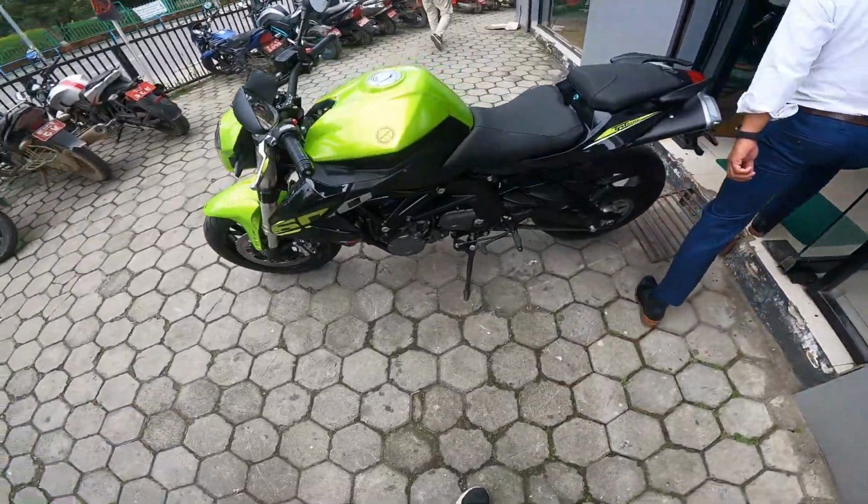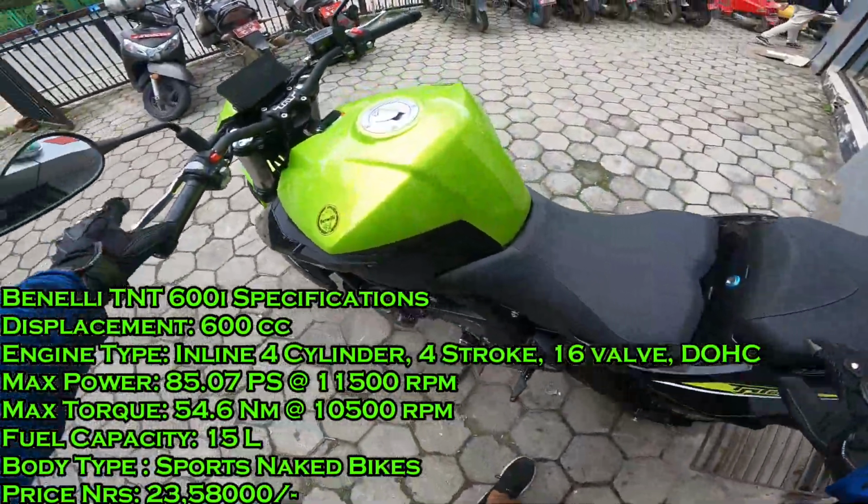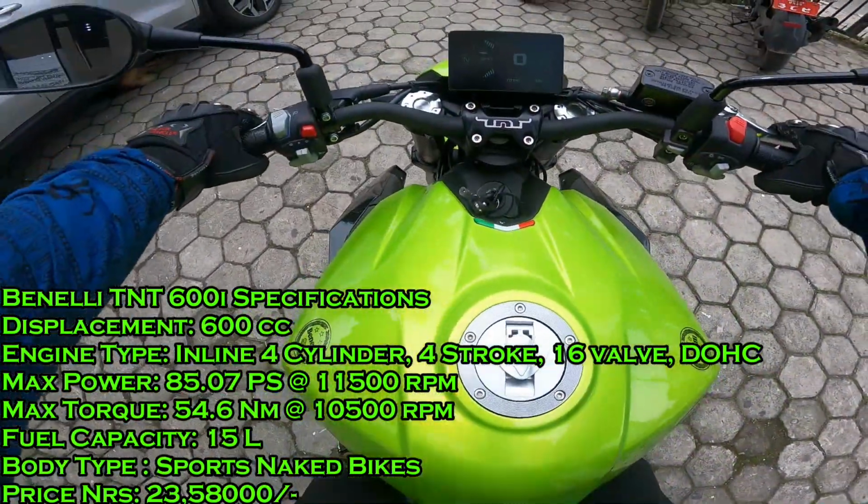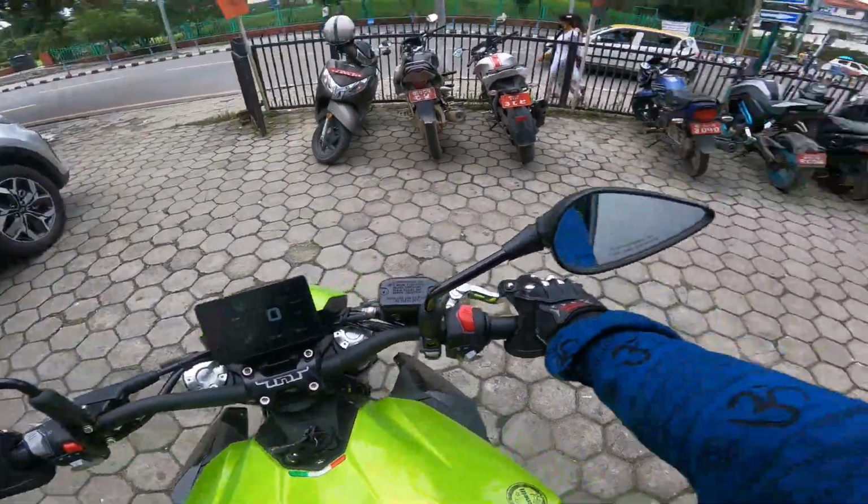Okay. So, I'll put the features and specs on the screen. It's really heavy. Inline 4.